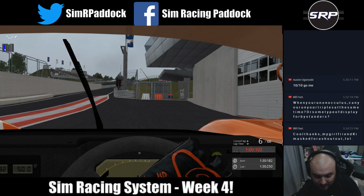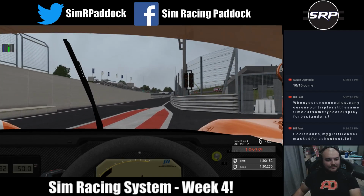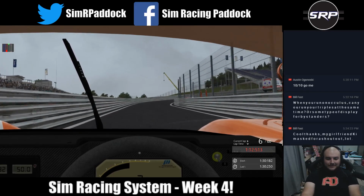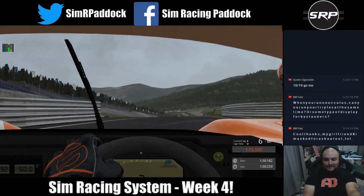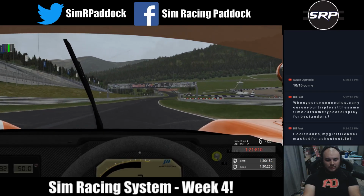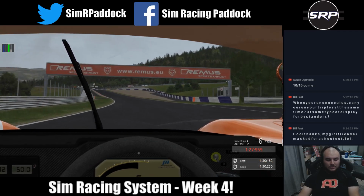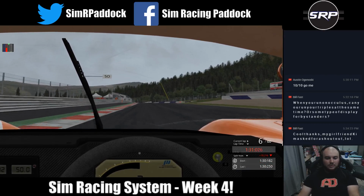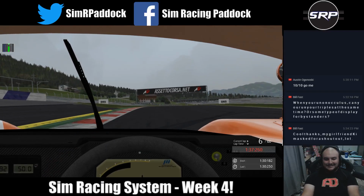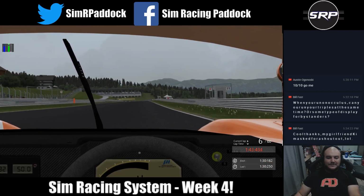I'm going to move the seat in a little bit. Okay, that feels a little better. Actually, too far in. There we go. Goldilocks middle feels just right. Cold tires, cold tires. Yeah, this setup feels so much more stable.